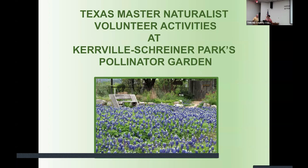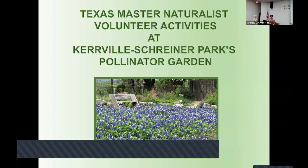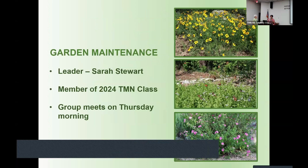Arrows, okay. So Jenny and I are here from Kerrville Schreiner Park. That's right here in Kerrville. We're over by Brew Dogs next to the river, near the VA. And I run the gardening part, and Ginny is in the butterfly part.